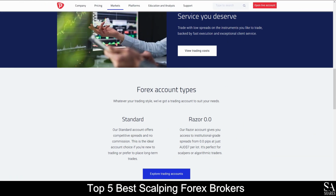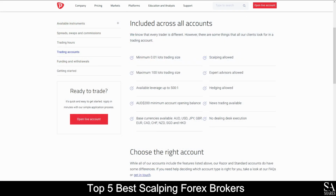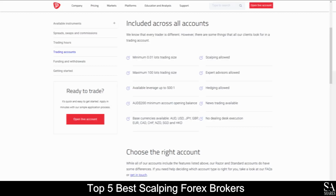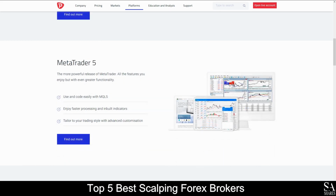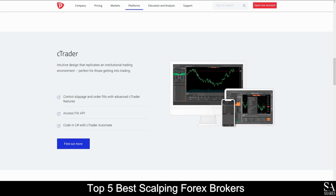Their accounts feature standard and Razor 0.0 accounts with up to 10 base currency options, lower leverage, minimum account opening balance, expert advisors, and more. Featured platforms for accounts are available on MetaTrader 4, MetaTrader 5, and cTrader, which are supported on Windows, iOS, and Android operating systems.